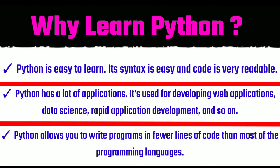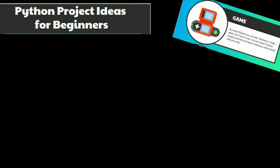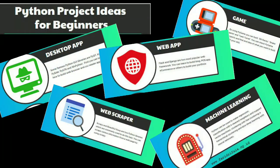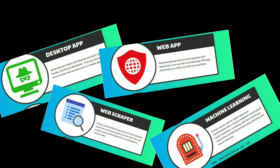And Python allows writing programs in fewer lines, and it does not take more lines to write the same program as in C and C Sharp. And it is used as the best language to learn first as a beginner. Now the Python project ideas for a beginner are game development, desktop app development, web app development, web scraping and machine learning, etc. And we can use it as a calculator and other things, etc.